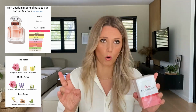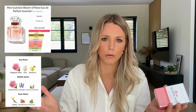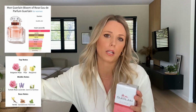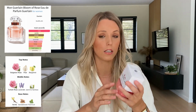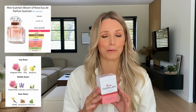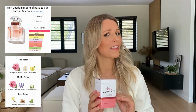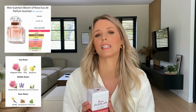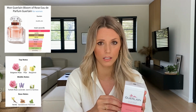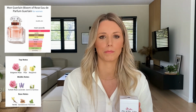So I'm not saying it's old lady smell. I don't like it when people say that, but I do find it more suitable for women of 50 plus. That's just my personal opinion. So is it a great scent? Absolutely. But will I be returning mine? Absolutely. Because the patchouli, as much as I think this is a great scent, is too heavy. If they added only a third of the patchouli in here, I probably would have liked it, but it's just too much for me, so it has to go.